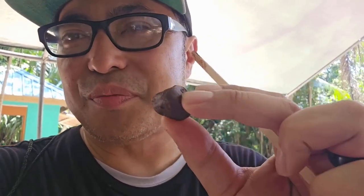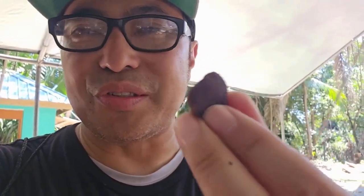Bitter, my friends. There is nothing to it. That's the reason why. Yeah, that was a little bitter. This one has sugar, sweets in it.